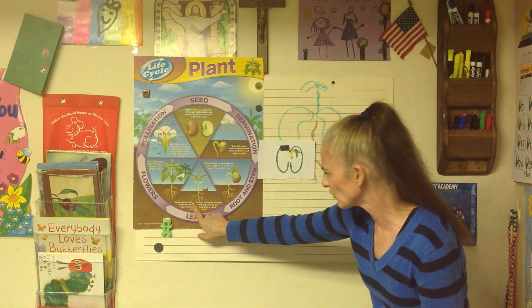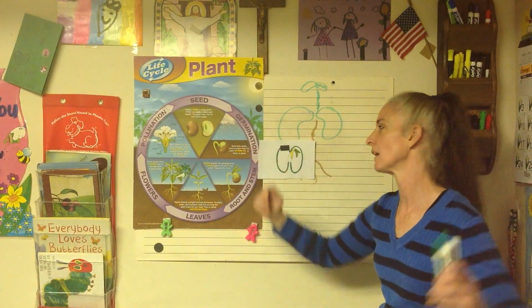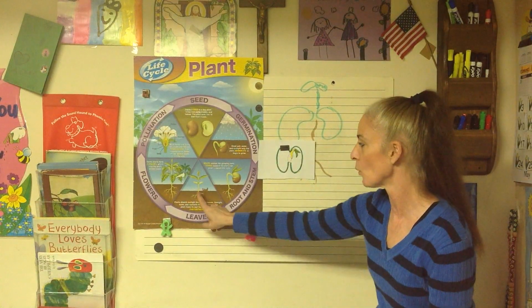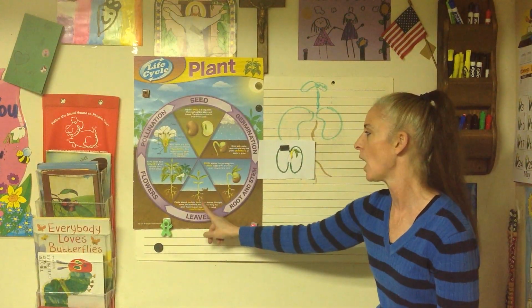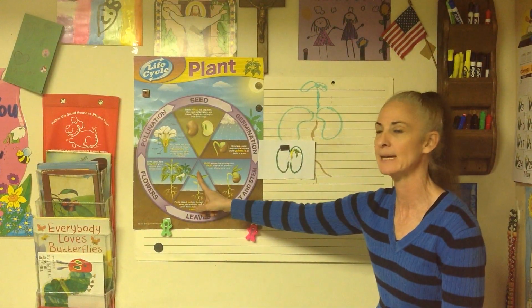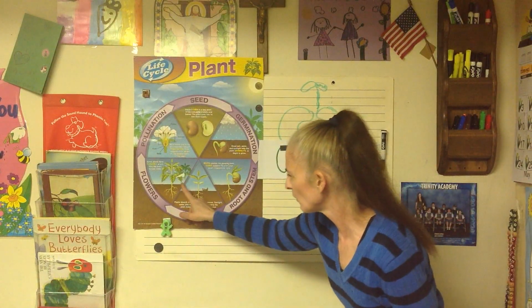Okay, and then the plants absorb the sunlight through the leaves. So the leaves catch the sunlight, and the sunlight and the water give nutrients to the rest of the plant, but also from the soil. That's what those roots do. Those roots almost act like a straw, and they bring all the nutrients from the healthy soil up into the stem of the plant and out into the leaves. And some plants flower, and we're going to talk about those too later this week. Okay, this one will grow all leaves.